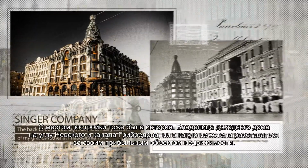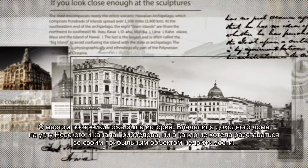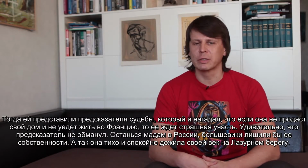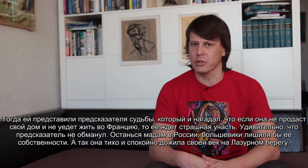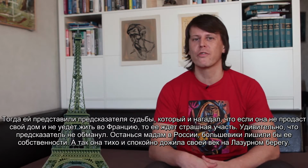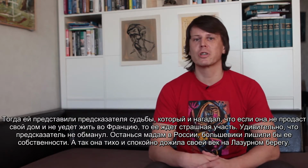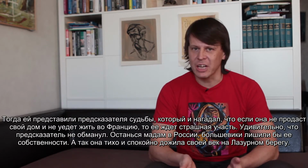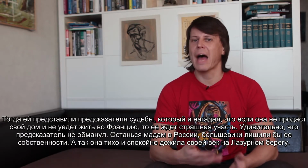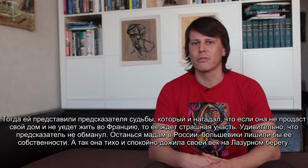A problem arose with the proprietress of a revenue house, placed at the intersection of Nevsky and Griboyedov Canal, who would not let such a tidbit of real estate go for all the world. But it was easily solved by sending a fortune teller to her, who foretold a terrible fate if she didn't sell the house and move to France. Surprisingly, his prediction may have proven true. If she had stayed in Russia, the Bolsheviks could have deprived her of property. Instead of that, she lived her peaceful days on the French Riviera.